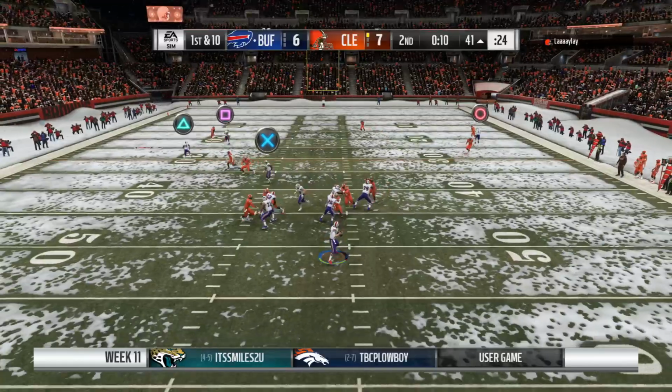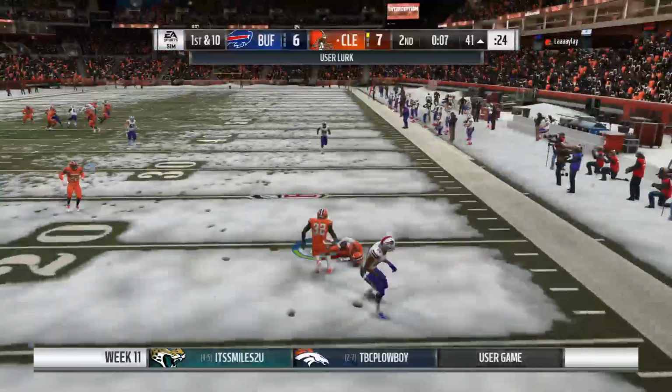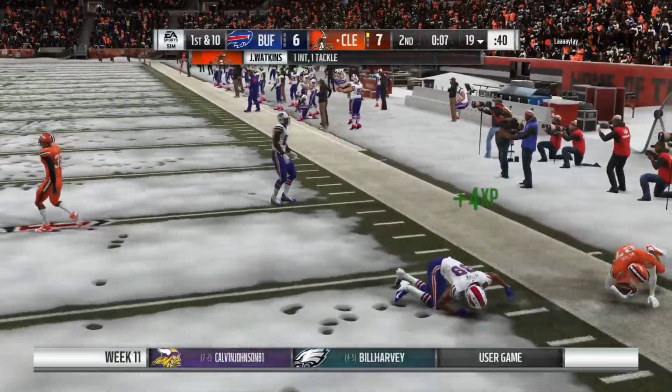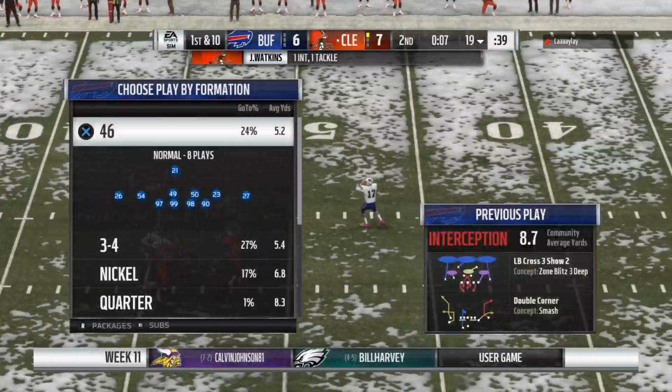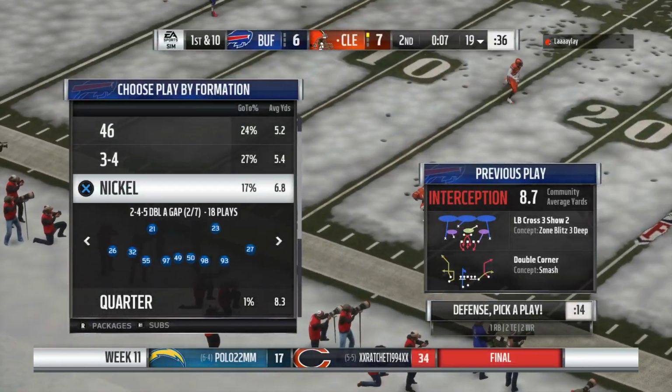Here's Allen on 1st and 10. Looking to hit Matthews, but it's intercepted. Picked off at the 19. And his guys have got it back at the closing stages of the first half.